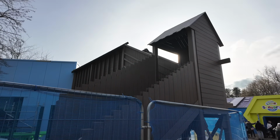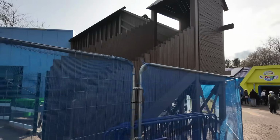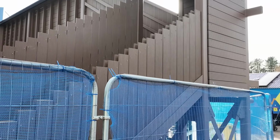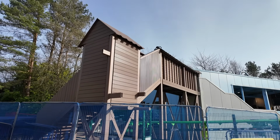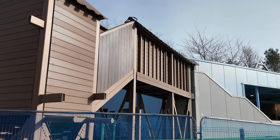Yeah, it looks okay. I'm hoping maybe there's going to be some more theming to go on there. It's built up like, it looks a bit like decking, doesn't it? Yeah, it looks like our decking in the garden. They kind of built it up there on the side. Another look at the exit bridge from over on this side. It'd be nice if maybe there's a big Bluey the Ride sign or something up there.